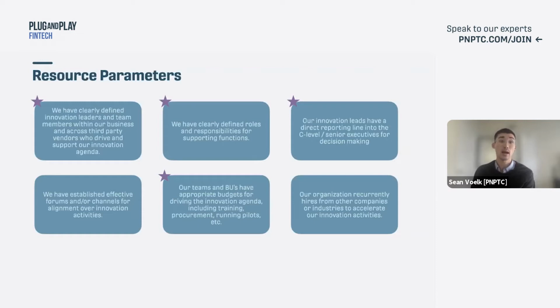Organization recurrently hires from other companies or industries to accelerate our innovation activities. Won't be talking about this one, but I think injecting your organization with talent from another company who is maybe more technology or change facing, or alternatively hiring from another industry who is maybe just completely different, can just help change attitudes and bring new perspectives.